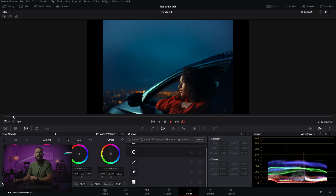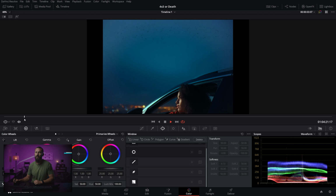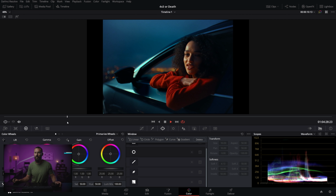Okay, so that is the ad. This is what we're going to be looking at, 4x3. Oh, a nice VFX there. Those look like real birds. And then we're down into this moving shot. Okay, well, let's start here. We'll start with the good stuff.